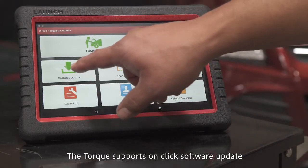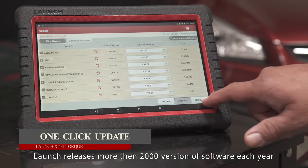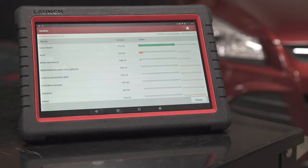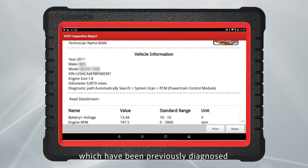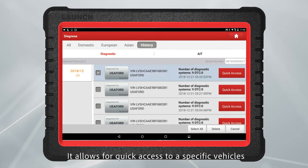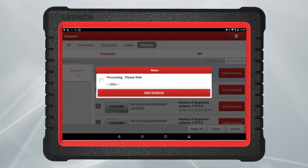The Torque supports one-click software update. Launch releases more than 2,000 versions of software each year, which includes a wider coverage for faster results. The history feature records the vehicles which have been previously diagnosed by other technicians on Launch tools. It allows for quick access to specific vehicles.